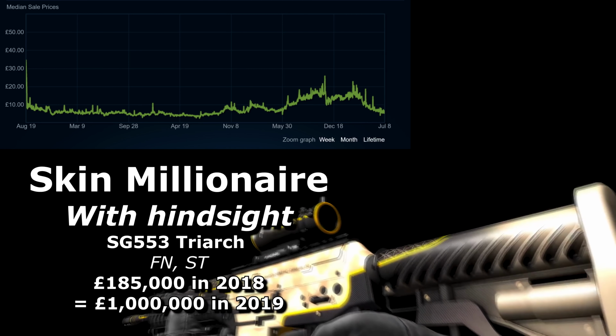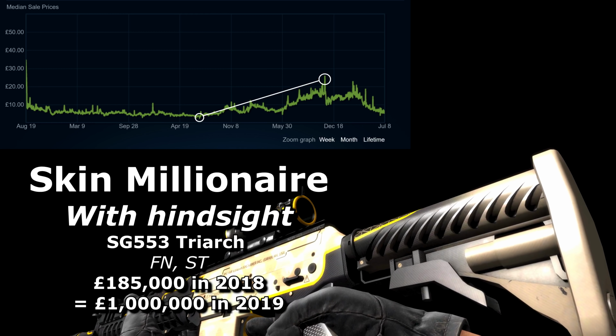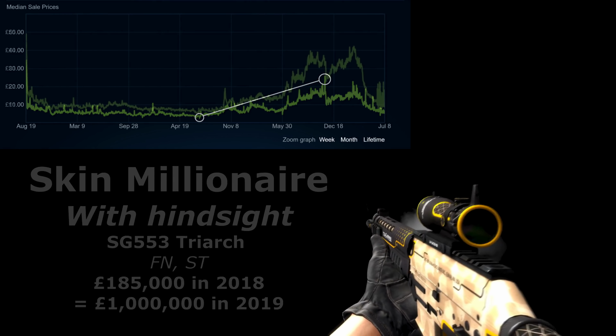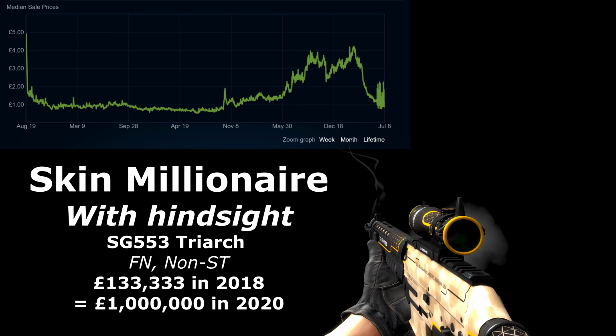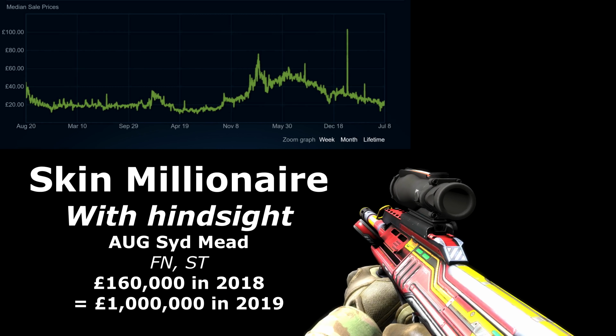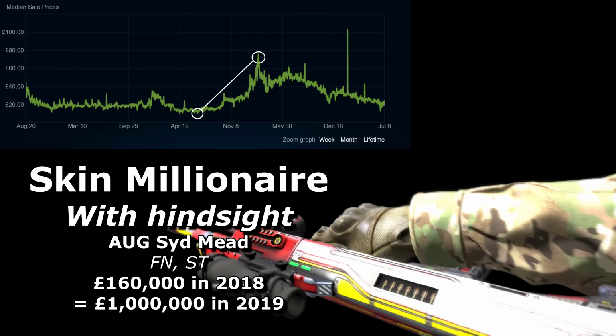Investing just £185,000 into StatTrak SG Triarchs at this value would have made you a millionaire here, on paper at least. Good luck shifting that sort of quantity of skins though. Non-StatTrak would have been even better. It would have taken just £133,000 worth of these to make you a millionaire if all sold here. The StatTrak Sid Mead also did well, going from £11 here to north of £70 per piece here.